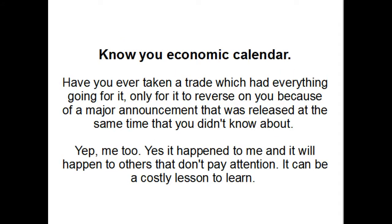Another really important factor that a lot of people don't take into consideration, especially when they're new into trading, is know your economic calendar. So listen, have you ever taken a trade which has everything going for it, only for it to reverse on you because of a major announcement that was released around about the same time, that you actually didn't know about? And look, yes, that's happened to me too in the past, and it will happen to others that don't actually pay attention.